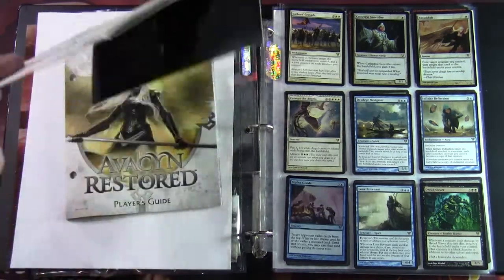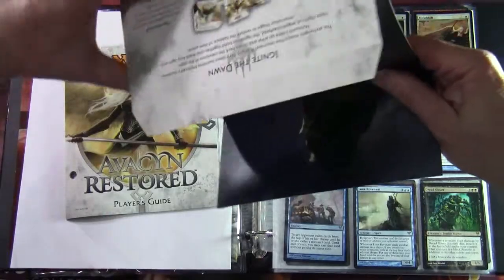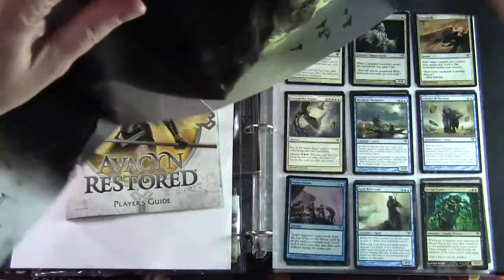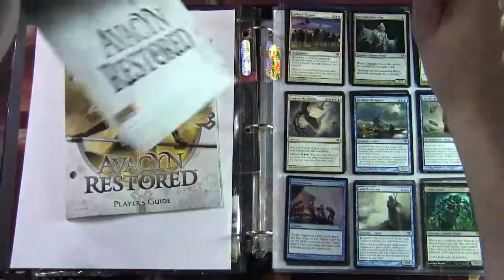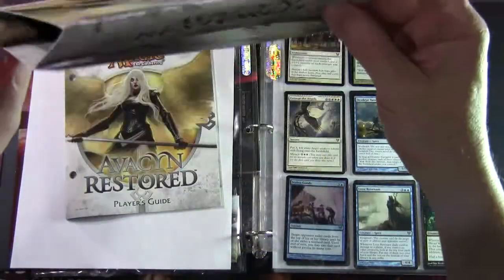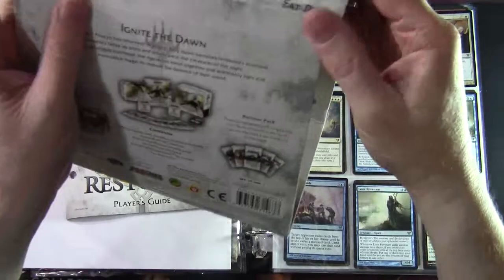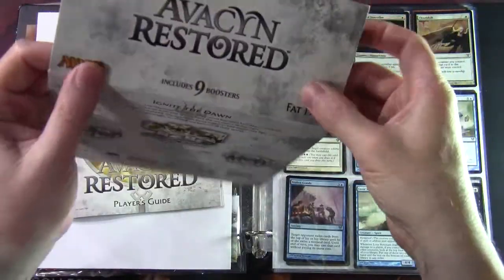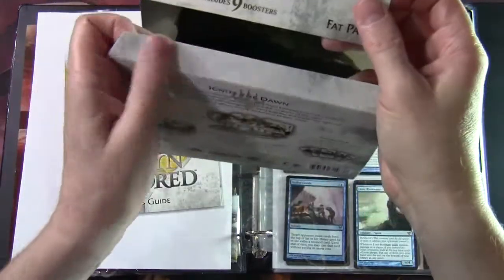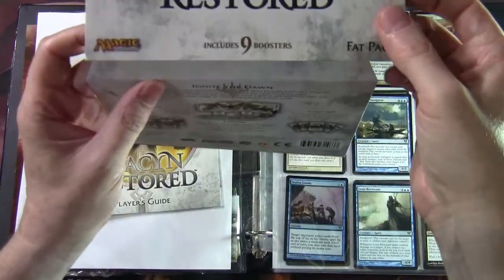While we're at it, let's have a quick look at this. So this is the Fat Pack artwork. Now you remember I said if you're very careful and you're able to remove our old friend the snot glue, which is that sort of plasticky glue that they often use.